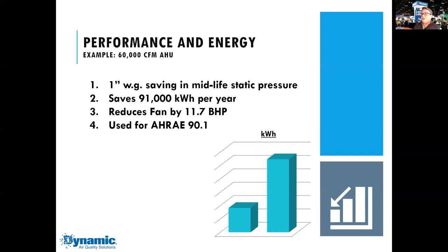So from that perspective, what does that look like? In a 60,000 CFM air handler, that could net you a 91,000 kilowatt-hour savings and reduce your fan brake horsepower by 11. And like I mentioned before, this is where we are applying our product in LEED buildings quite often for 90.1 for reduction of brake horsepower. Pretty effective in that way.